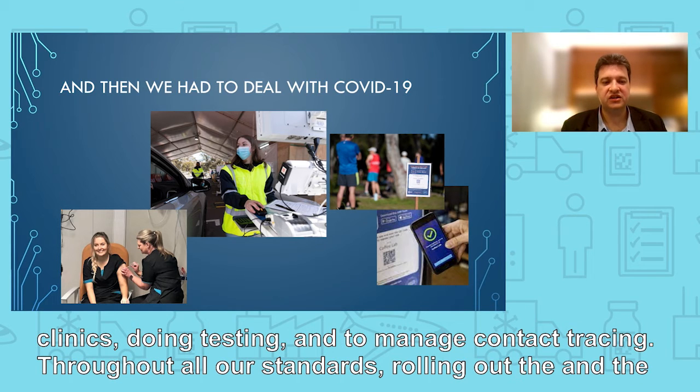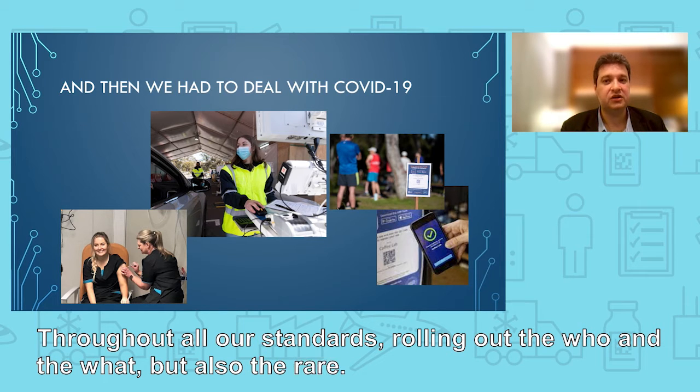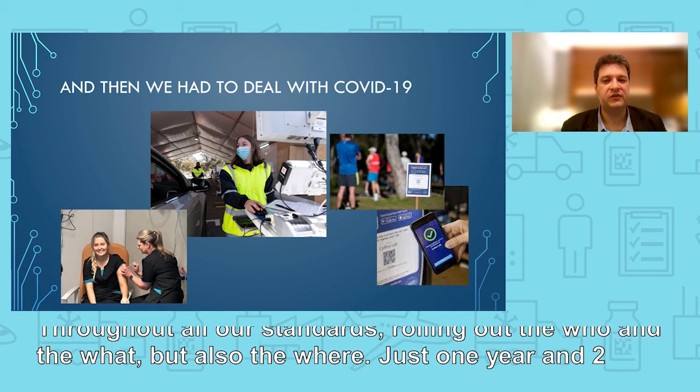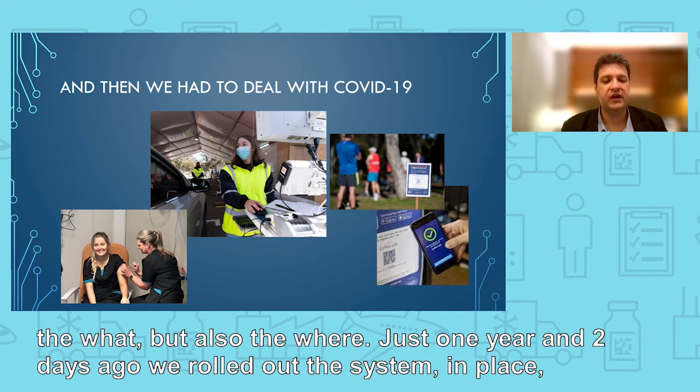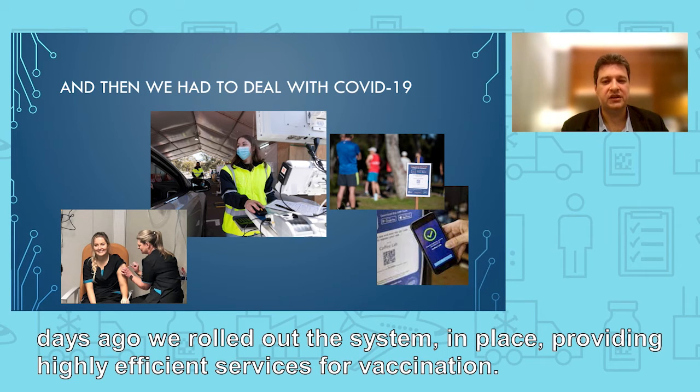And for our vaccination clinics, and there's a photo of the first vaccination being given there to one of our nursing staff. We're very proud of that, just over a year ago, in fact, about a year and 2 days ago. And since that time, the systems we put in place have let us really provide highly efficient services for vaccination that mean that we have got our population to a very high level of vaccination. And so we're particularly proud of that.